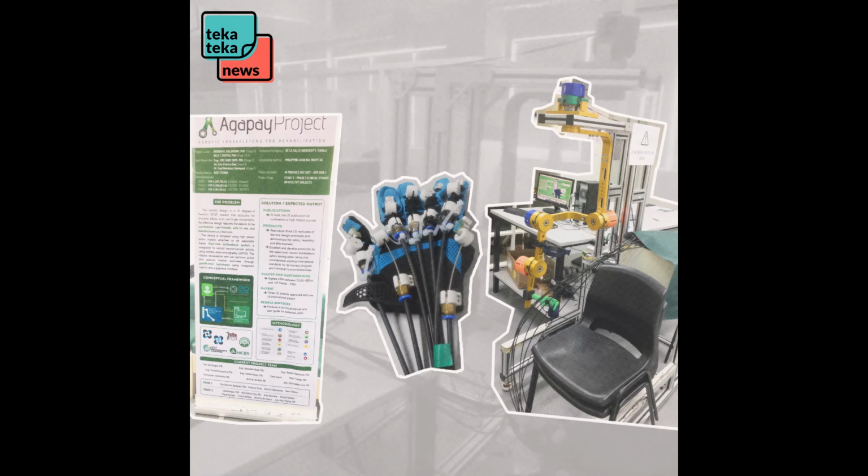I'm here at the Salle Laguna campus in Santa Rosa. I'm here to visit the facility of the Agapay exoskeleton project. It is a 3D printed wearable robot that can be used by persons with disabilities for therapy and rehabilitation purposes.